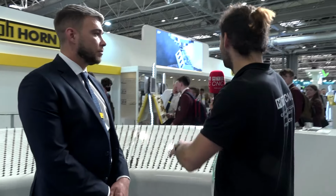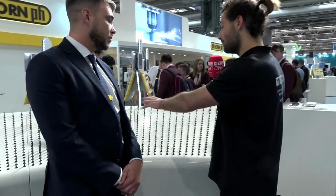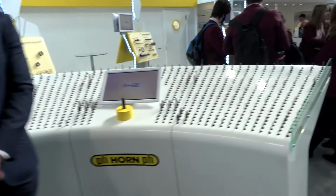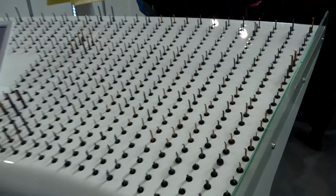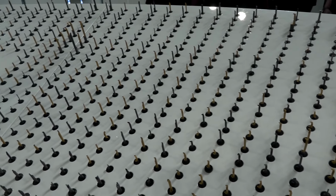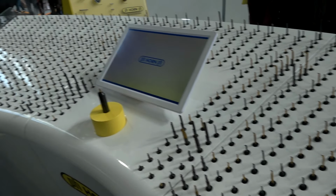Now, let's talk a quick bit about the Horn stand. You see we're quite busy right now. I find this quite impressive. What are we looking at right here? What you can see here is our Super Mini range, our micro boring systems 105 and 110. In front of you, there are thousands of different variations. There's a hell of a lot of carbide here, isn't there? Lots and lots of carbide, yes.